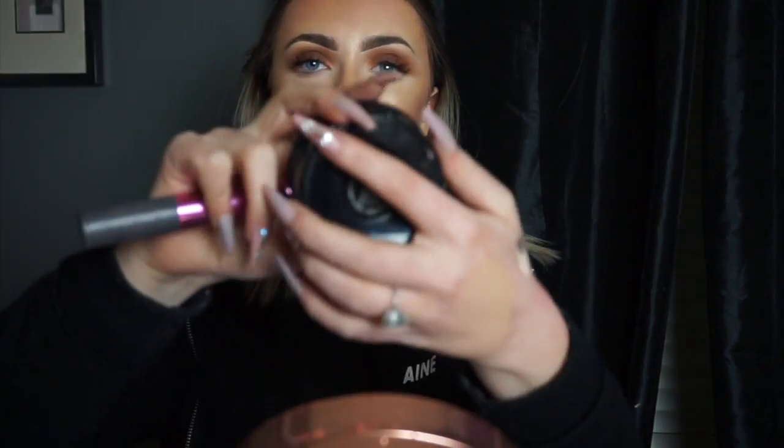So for my bronzer, I'm just using the dark mineralized skin finish from MAC. I'm just using like a tiny bit of it just to put a wee bit of sort of warmth back into the skin. I'm just using my multitask brush from Real Techniques and just going over the areas where I have placed my contour down.